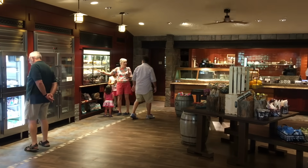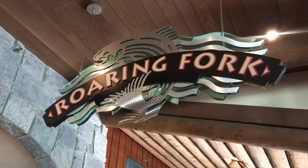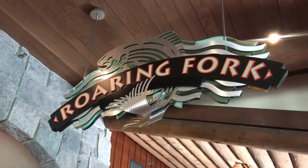You've also got Roaring Fork, which is a quick service option here. It does serve breakfast, lunch, and dinner, and even has what Disney likes to call late night dining from 10:30 to 11. You can enjoy your typical breakfast dishes, including Mickey-shaped waffles, eggs, pastries, and more.